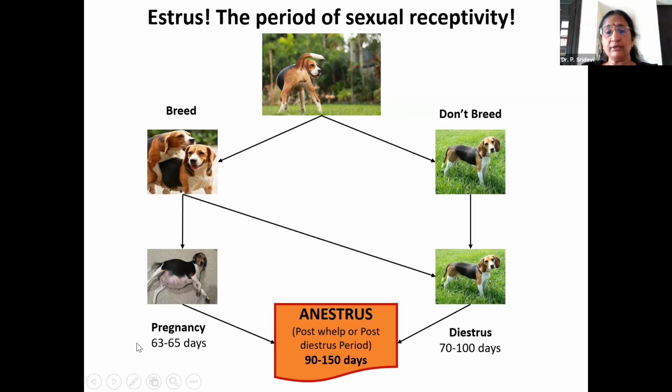So very obviously, you need to clearly understand the period of diestrus is longer than the period of pregnancy. I'll be telling you the reasons why in later stages.